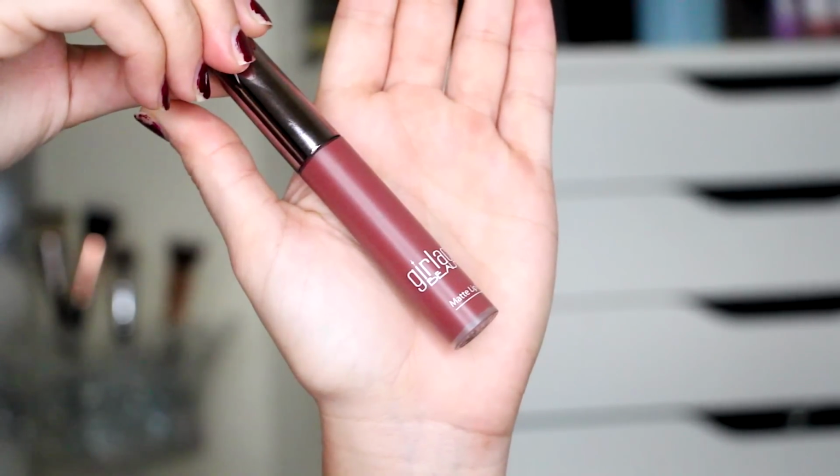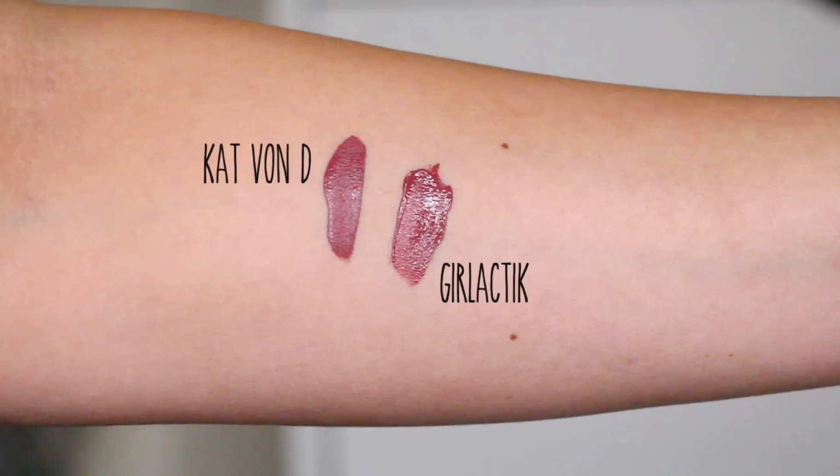I think this is sold out on Sephora's website. A lot of you guys tried to buy it after my video and said that it was sold out, so I have found a very similar dupe to this product. It's not exactly the same, but it's the closest thing that I could find to this, and it's a lip paint from Galactic in the shade Demure. I'm going to do a close-up swatch of both of these so you can see the difference in the colors.